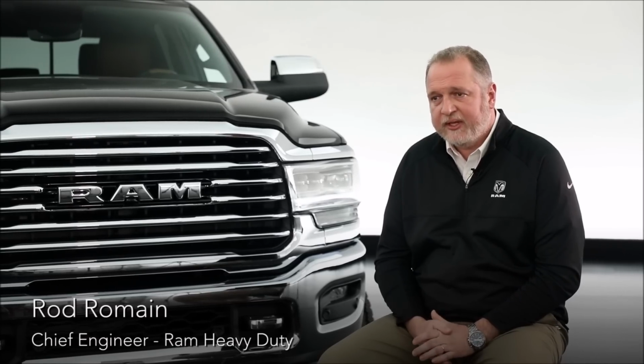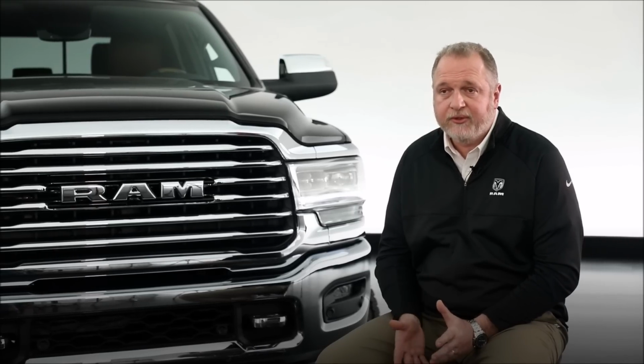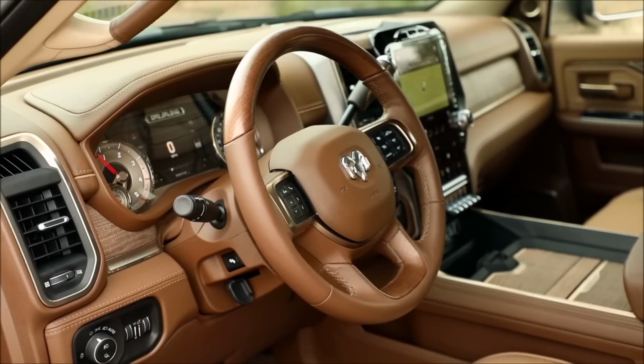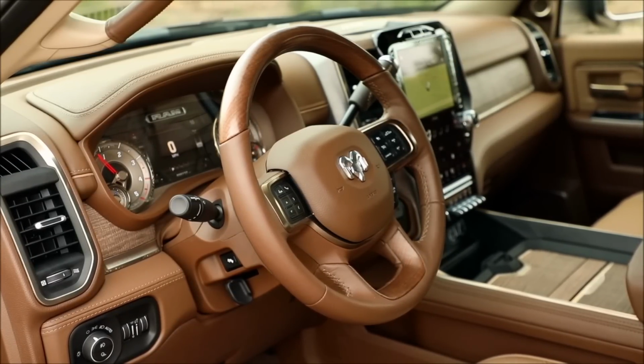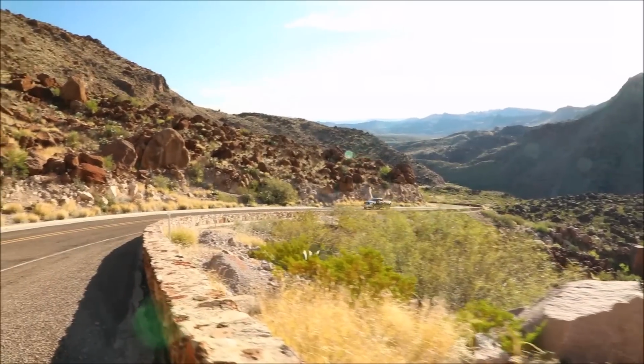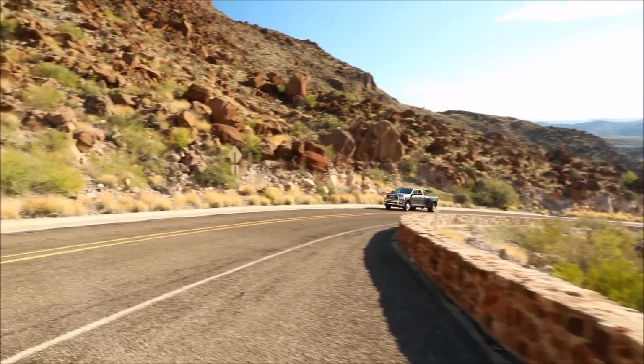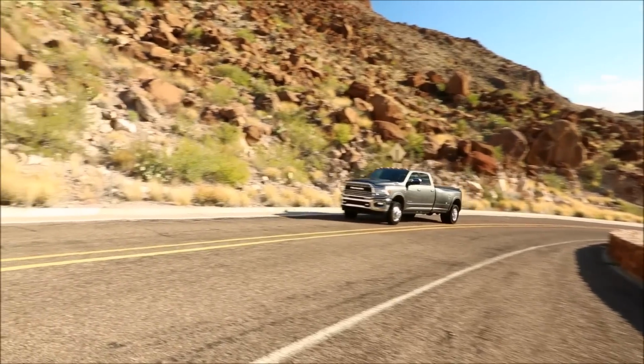And then the other thing we've added to the new Ram Heavy Duty is active noise cancellation, often referred to as ANC. But basically it cancels out the noise that comes in to the vehicle, and that ANC is specifically tuned to the vehicle combination so that all Rams have an improved performance and get the full benefit from ANC.